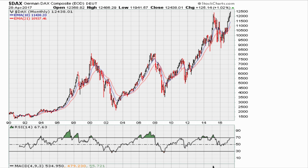If we take a look at the German market, pretty much the same type of analysis. This seems to be very consistent in all the markets that I've been looking at this weekend. You can see that this was the break line that brought the German market off the highs of 2015. So we draw a line connecting that level, and we are back to that level. So this is within resistance level.